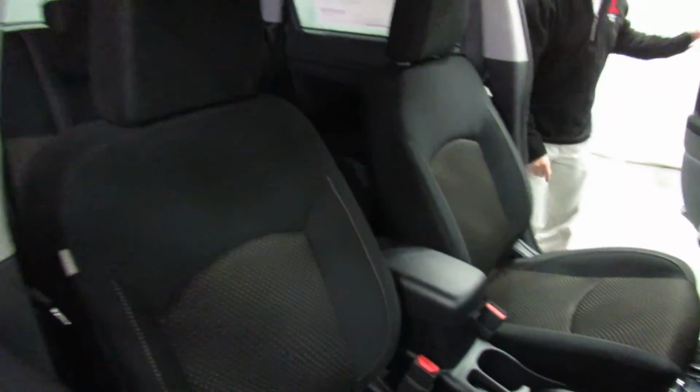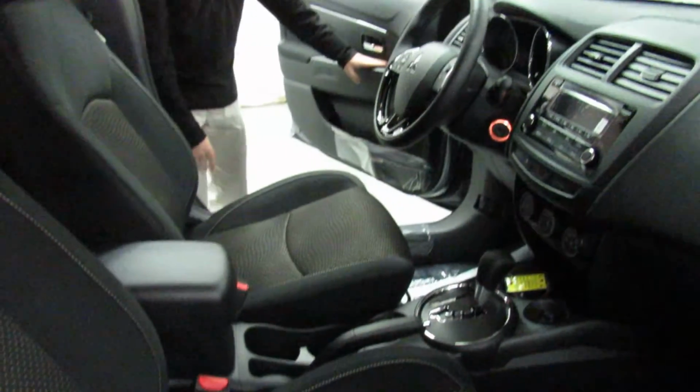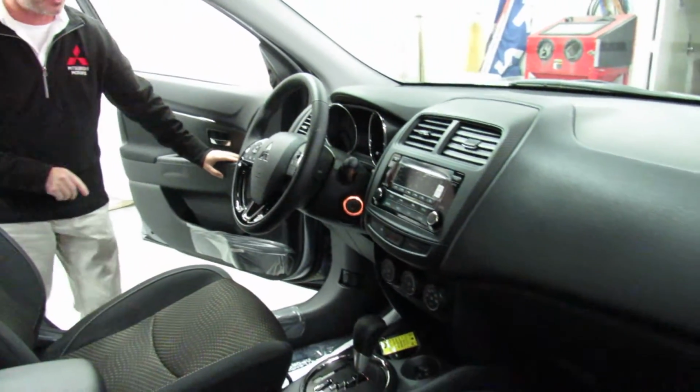As we look at the Outlander Sport, great new fabric for 2016. I love the stitching, the inlay. It looks very, very nice. Quite frankly, it looks very expensive. We've got power windows, power locks, power mirrors. And our side view mirrors, by the way, are heated. So when you turn on your electric defrost, you're actually defrosting the side view mirrors also.